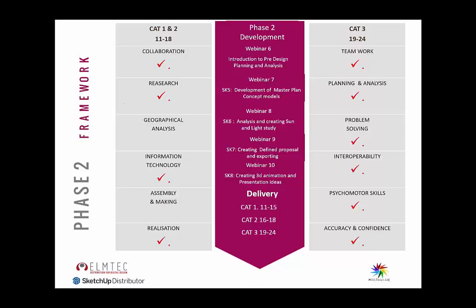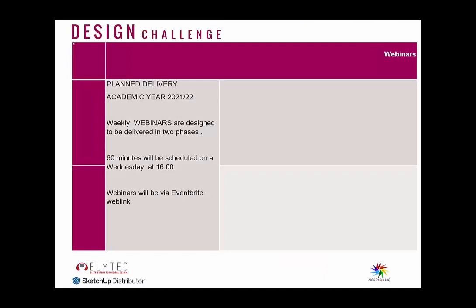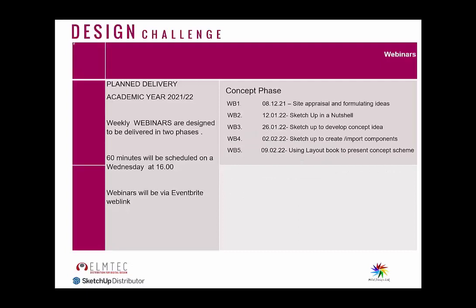Webinars 2 to 5 provide stage-by-stage tutorials using SketchUp and their layout book to present initial design ideas. Phase 2 framework will provide more in-depth training, particularly for higher education students and educators, in the use of SketchUp, including how to incorporate Sefaira environmental analysis software to create sun and light studies. The 3 workshops are designed to support the webinars.